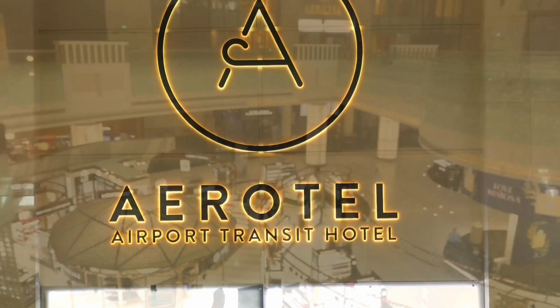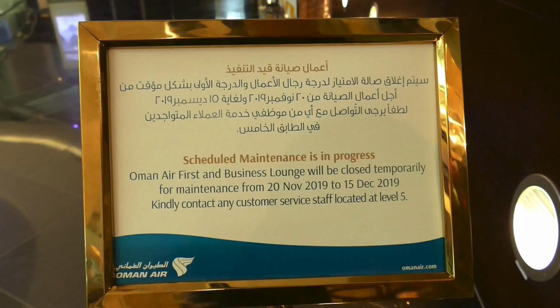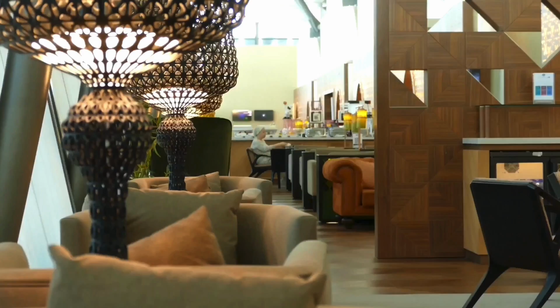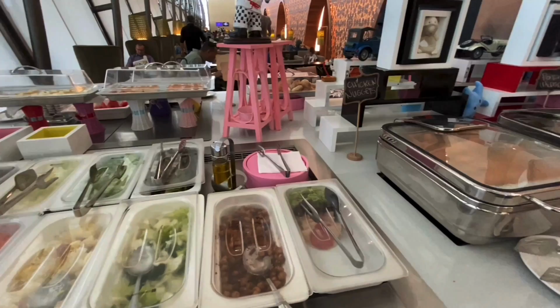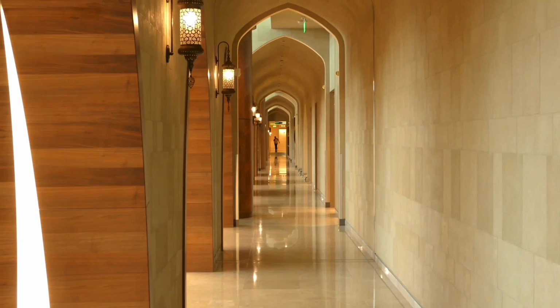As for me, I had an hour and a half until departure, so I could kill some time in the lounge. Naturally, as I arrived on the last day, the airline's own lounge was closed, but Oman Air paid for access to the Prime Class lounge upstairs. I have to admit, for a third-party lounge, this is one heck of a place. It's so tasteful, with plenty of food and drink, a spa, and so many different spaces which are all different to one another. Oman Air's lounge is surely amazing, and I'm sad that I didn't get to try it, but this is a great substitute, and better than many airlines' main lounges at their hub airports.